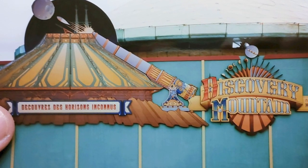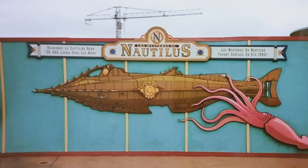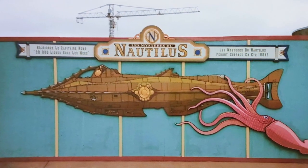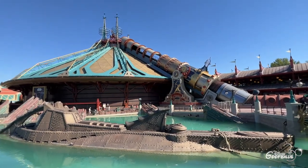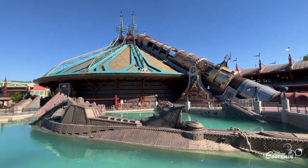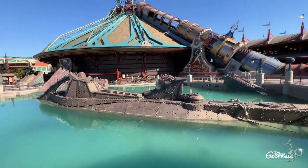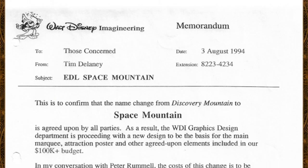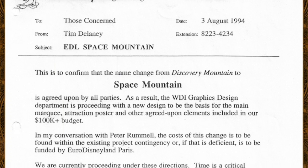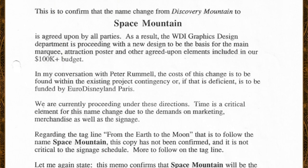In an attempt to add capacity to the park, construction on the small-scale Discovery Mountain and Les Mystères du Nautilus began in 1993 in Discoveryland. Les Mystères du Nautilus opened in 1994, now as a walk-through attraction found outside of Discovery Mountain, rather than the restaurant that was planned to be inside. In August 1994, Discovery Mountain officially changed its name to Space Mountain, using the more recognisable name to draw guests back to the park.